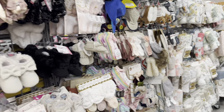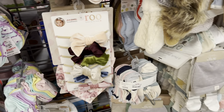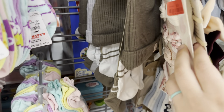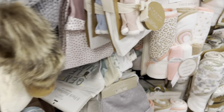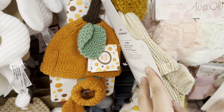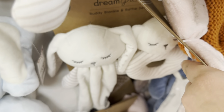But oh my goodness, look at all these lovies and socks. And then on the other side here, we have tons of baby clothes to look at. Sorry, I shouldn't move the camera so fast. Bows. These are cute and they're velvety. I love that. Look at this. Mommy and me hats. Adorable. Oh, let's go back here and look at the lovies really quick. There's this pumpkin set. Pumpkin season. We're getting closer and closer to Christmas now. That's cute. But it's all stained. Someone stepped on it.